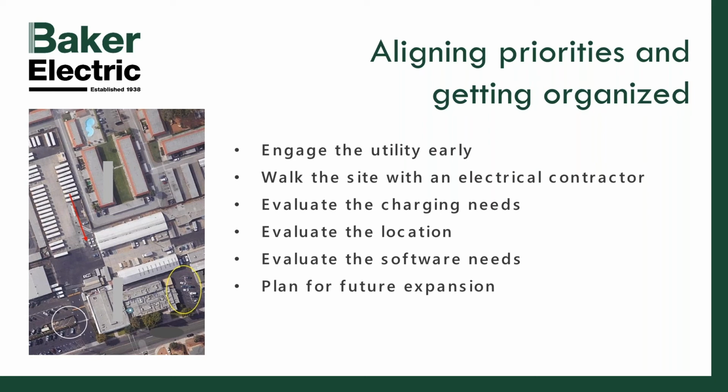Evaluate the charging need. This ties into the location as well. But knowing what you plan to do now as well as in the future is going to be important. If it's purely fleet, then look at where you're going to locate these chargers to charge your fleet. If you're going to have mixed use, it's important to know where you want to put them to comply with ADA requirements, as well as being in close proximity to your power. We have an example in this photo. You can see the original plan for the customer was to locate chargers in the white circle. When it was all said and done, they ended up being placed in the yellow circle, a completely different location, which ended up not being a big deal. But as far as construction costs, it made a massive difference in what they ended up having to incur to establish this EV charging on this site.